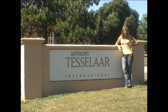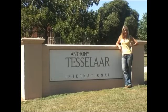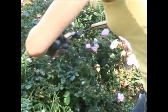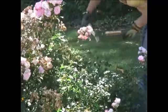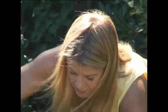When Anthony Tesselaar International introduced flower carpet roses in the early 1990s, they caused a stir among gardeners, and for one very good reason. They changed people's perception of a rose. Forget those pampered prima donnas. Here was a rose that flowered for months, didn't need spraying, and could be pruned with nothing more than a pair of hedge clippers, if at all, and still boasted all of the crowd-pleasing attributes.